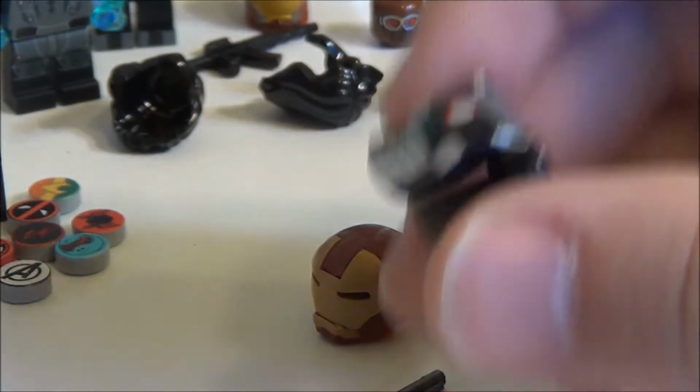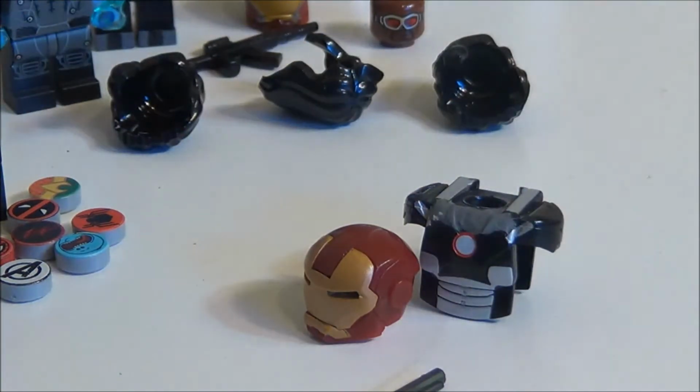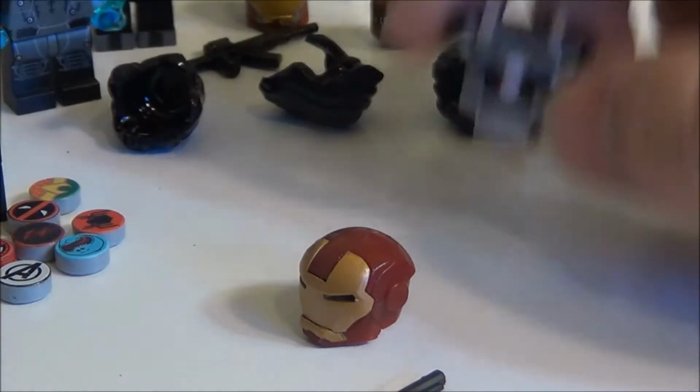And I bought it for War Machine because even though more recently it's not, his armor always to me looks a bit thicker than Iron Man's. And while obviously in Civil War and Infinity War it probably won't be, I don't know, I still like the thicker look for him, so I bought this and I will be repainting it for Infinity War.